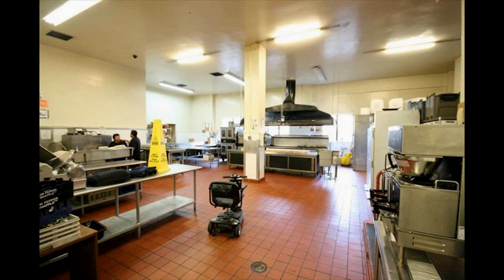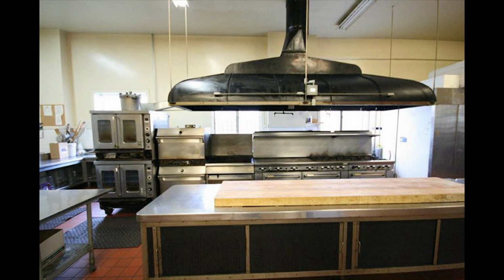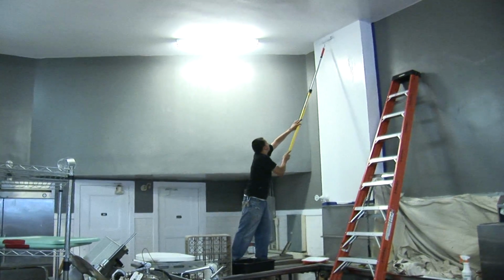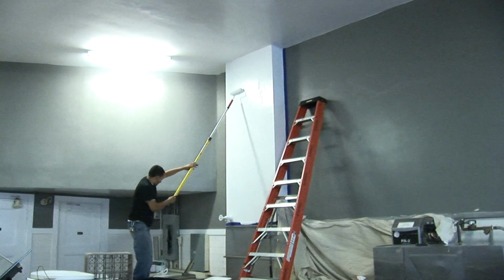In the kitchen, one of the biggest problems was a lot of our appliances weren't operational. In fact, out of the 8 ranges we have here, only about 2 worked. We've come in and rebuilt a lot of the appliances, refilled the refrigerators with coolant, and restaged the place to be more efficient for the employees that are serving food.